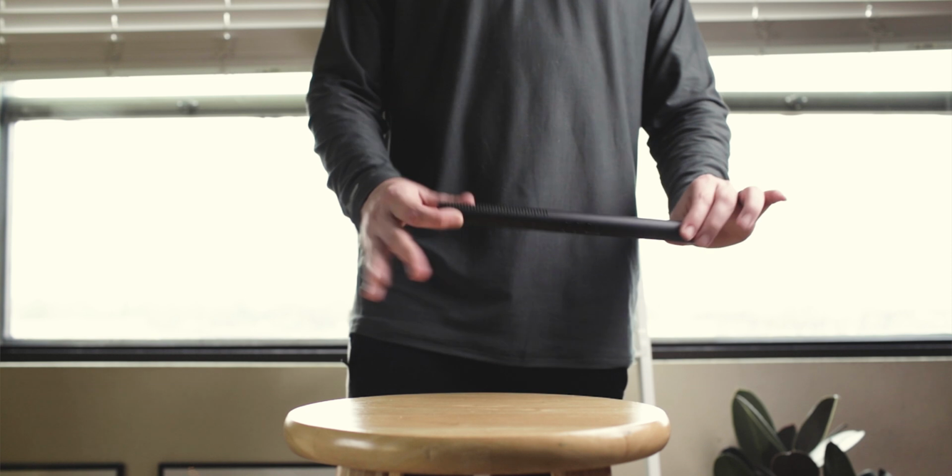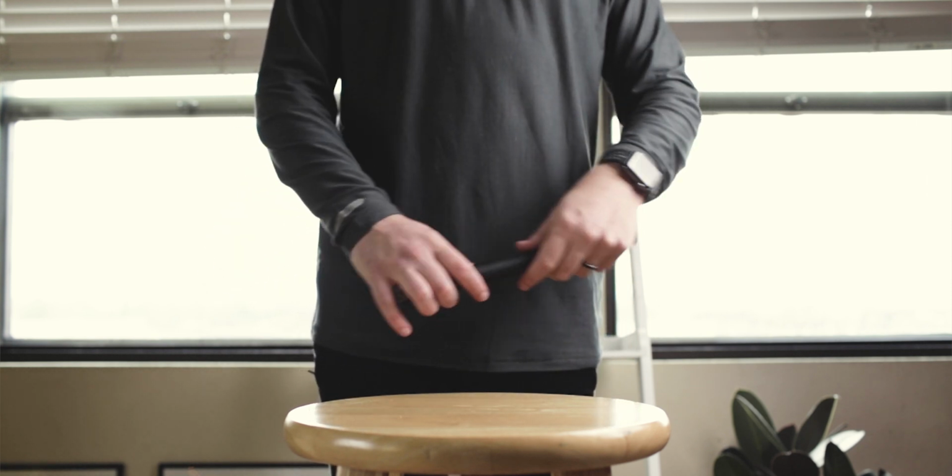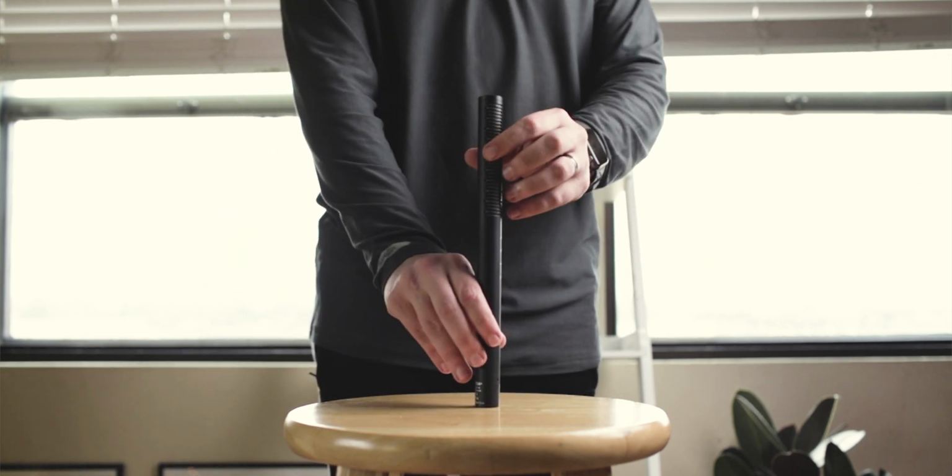So it's an XLR boom microphone intended for use on cinema cameras and that sort of thing, but I reached out to Rode back at the beginning of the year and they were super cool, and they actually sent me the Rode NTG 4 Plus for free, which was just fantastic, and my audio quality has never been the same. This just sounds fantastic. If you had heard what my audio quality was like months ago, you would definitely understand why this is such an addition to my setup.